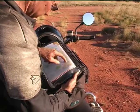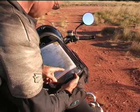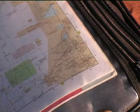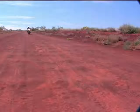Well, we've come over into Western Australia. Now we're heading towards Warburton, which is down here. Probably got about another 100 kilometres before we get to Warburton. All this brown area here is all Aboriginal land that you need permits for.